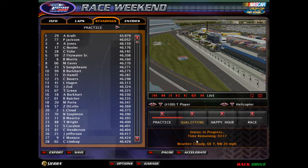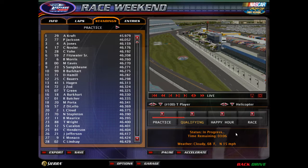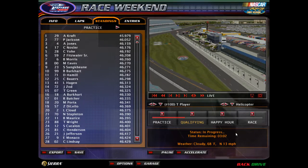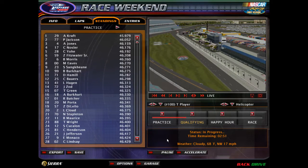Tomorrow should be the ARCA practice. I'm not sure, depending on how many we actually get, if we get all the paint schemes. And then Wednesday is the duels for the ARCA series. Then Friday should be the ARCA series race, and Saturday should be the truck series race. So it's going to be an interesting season. Number 3, as you see some of the fastest drivers here. That's going to be something.